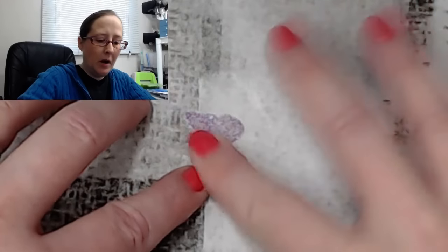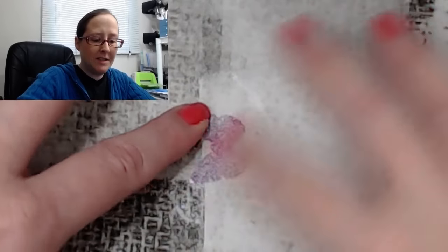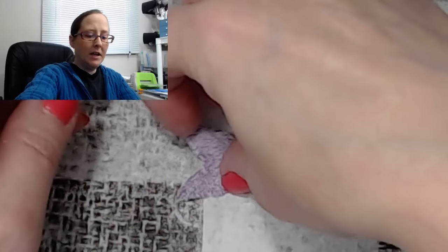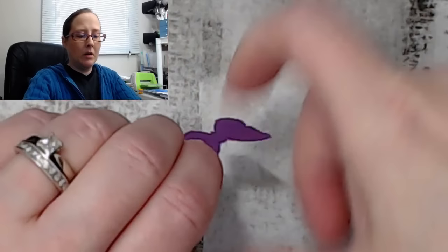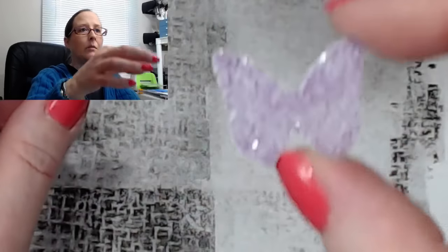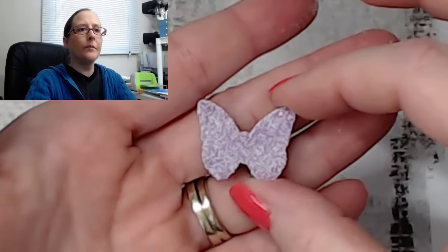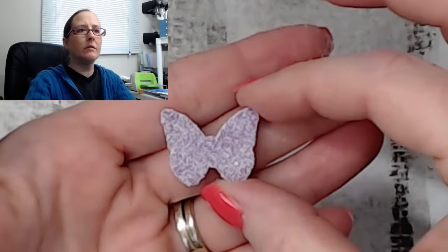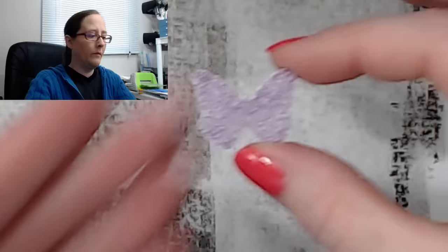This is the part where some people just stay away from it because they don't want this glitter everywhere. But I try to keep it contained to the paper. You can tap it off, but there you have it. And that's all there is to it. You just burnish it on, and then that's it. So I'll set that one to the side.